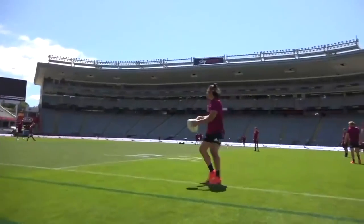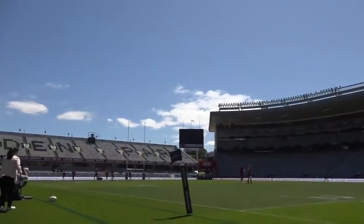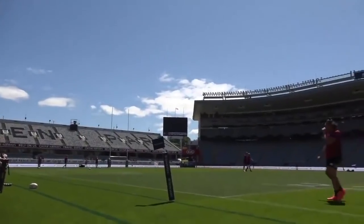Now, let's have a look at this from our man Blaine. I presume he probably grew up throwing the brown ball with the white laces on it in American football. He's done a pretty good job there.